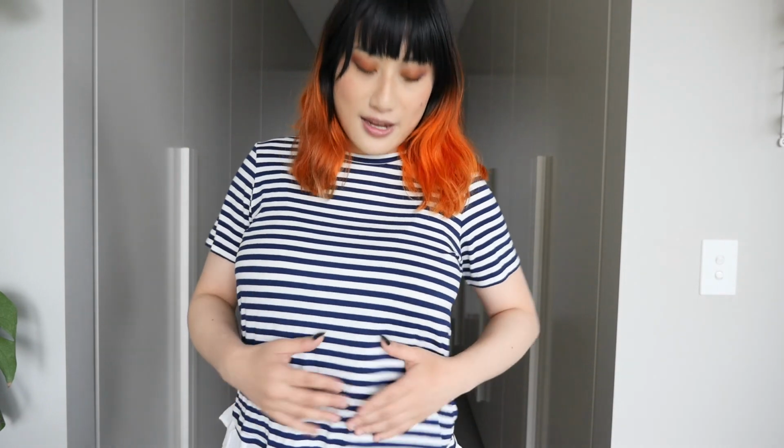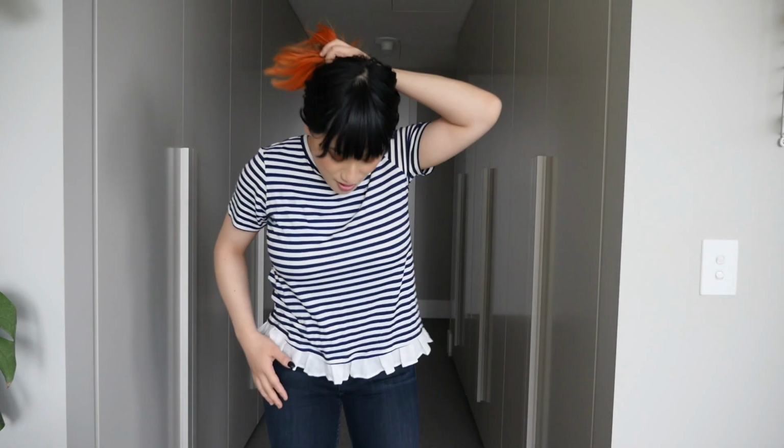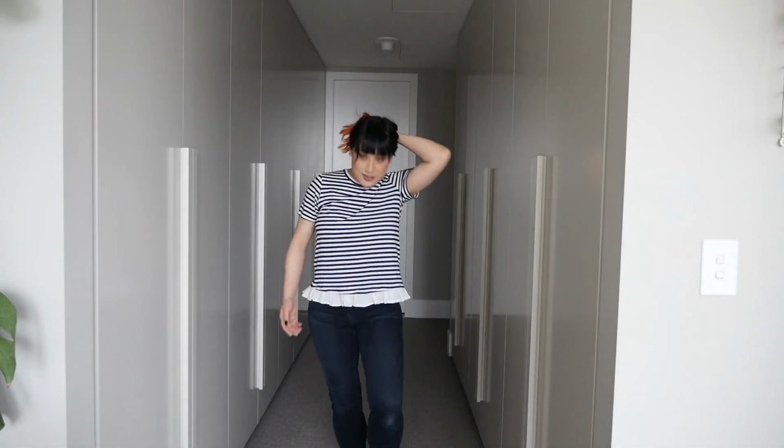And I love this top. It is very well made. The actual material is very soft. It's made of rayon, and then this ruffle detailing is made of linen. And then on the back, it's got a cute detail, which is this bow. It's just kind of unexpected. So I feel like tying your hair up and wearing this top looks really nice. And I generally tend to pair it with blue jeans, black jeans. Again, it's basics with a twist.